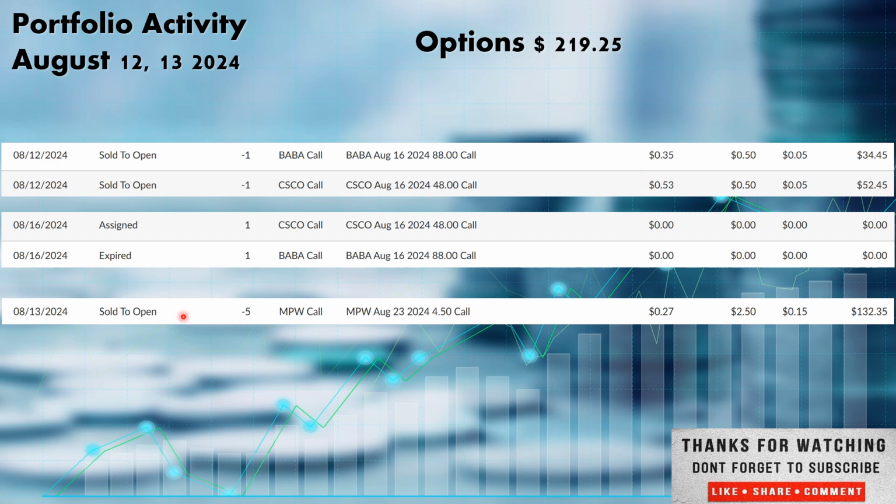Now the other one we opened on the 13th, which was Tuesday. MPW did announce they reduced their dividends. So I am trying to recoup some of the losses here running options on MPW. So I ran 5 contracts on MPW. I actually initially put in 10 contracts, but only 5 got assigned. So MPW, 5 contracts, that's 500 shares with an expiration date of August 23rd. So that is actually next Friday.